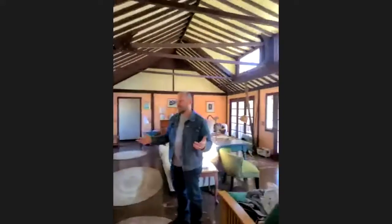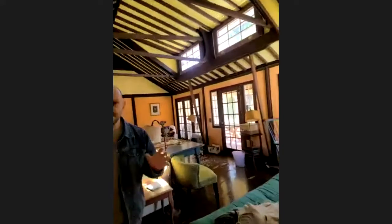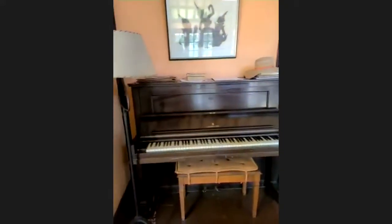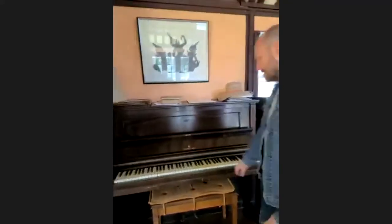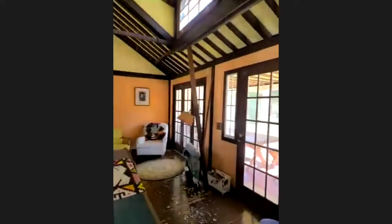Well, you come through, you have French doors here, which again, you can keep separate. And you come through, and now you have this. Oh, I love this room. Look at this. It came with everything. It came with its own Steinway piano, because of the Davis family. And the amount of music. One of the things we'd like to restore in here.